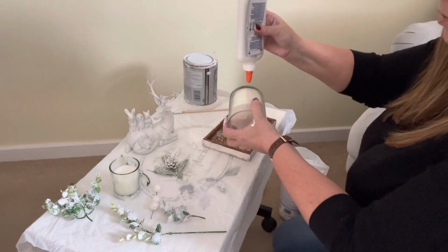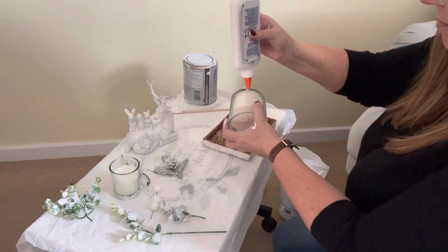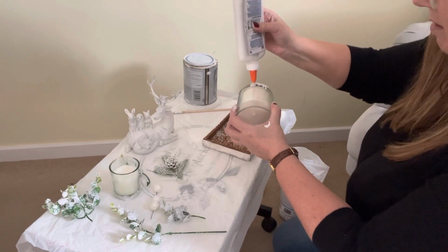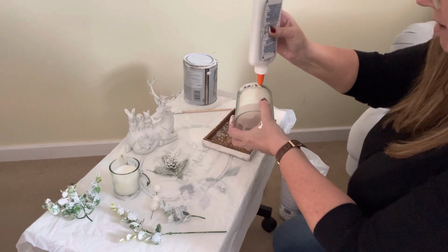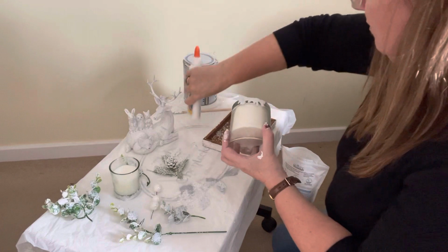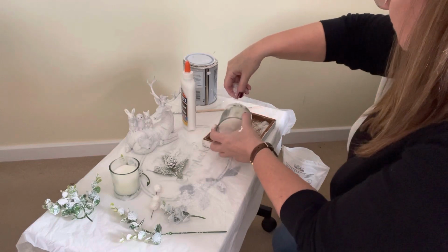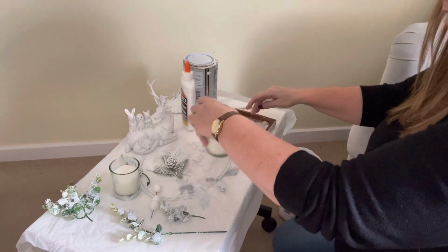Just use your glue to go along the bottom and then come up with a little bit like snow. Just do an area at a time and give it a chance to dry when you've done it. And I'm going to go all the way around that one as well.